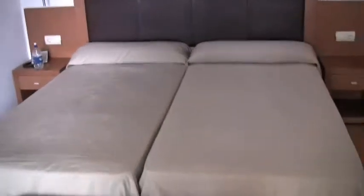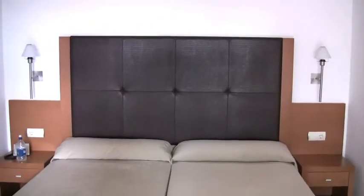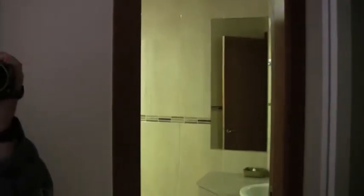Quality bed. Really nicely made, leather bed head. Yeah, it's good. Nice, modern, wood laminate floor. The mirror. Hello. And then the bathroom.